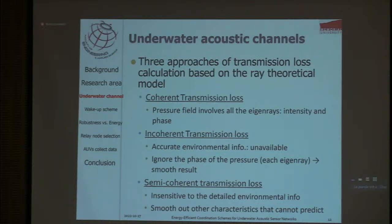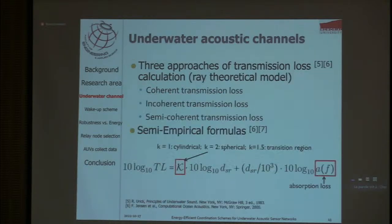So there are three ways of modeling, but the complexity of doing this kind of calculation is quite different. The coherent is more precise, but the computational complexity is huge. In an environment where you don't need a very precise channel model to predict the signal propagation, attenuation, or propagation loss, the semi-empirical formula actually gives a good approximation of the channel without going through all the details of the environment and the channel conditions.